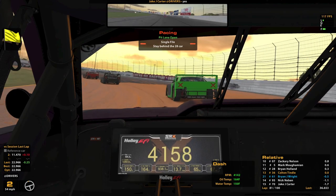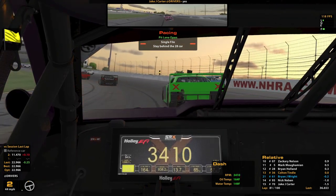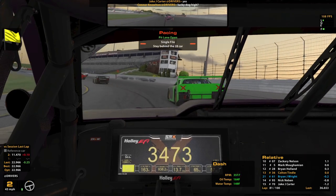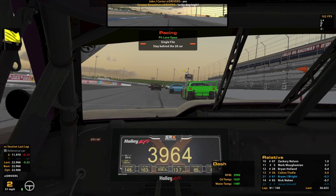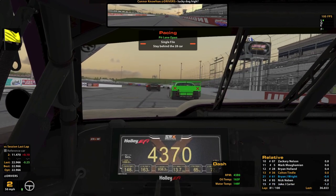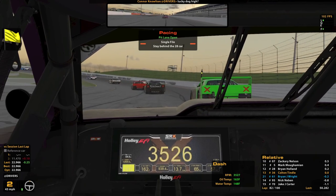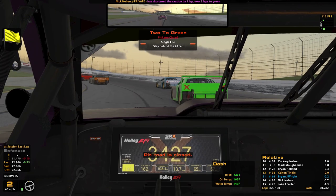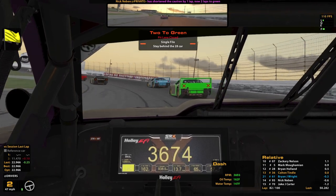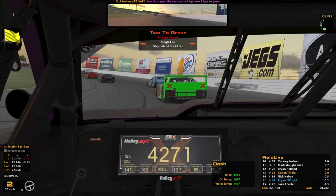Full course yellow. Pits are open. Pit road is closed. Oh, hey, we get a shortened caution. Nice. Always one of the big benefits of these hosted races.